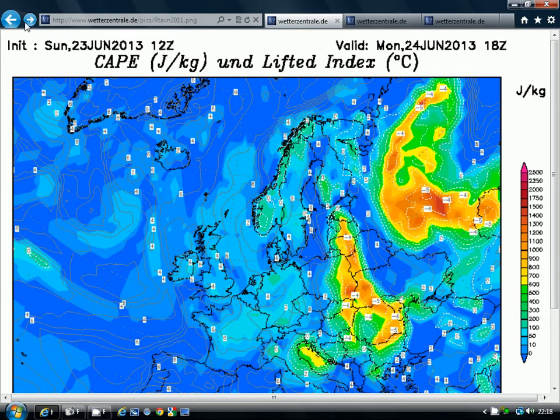Have a look at the convective potential today. The convection really is in the east, much of the east of Europe having a risk of thunderstorms, not so much going on in central and western parts.